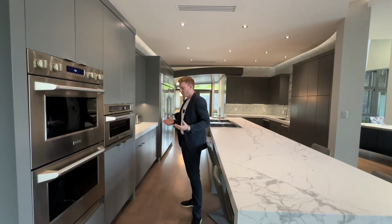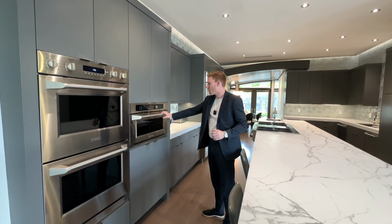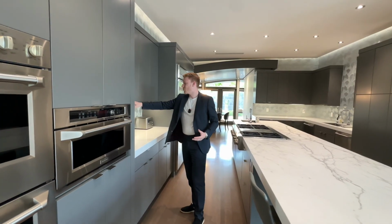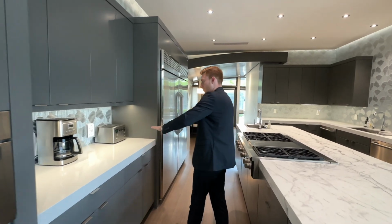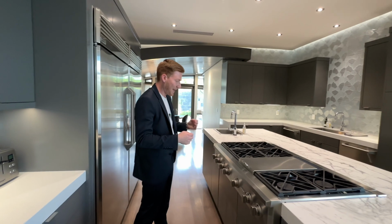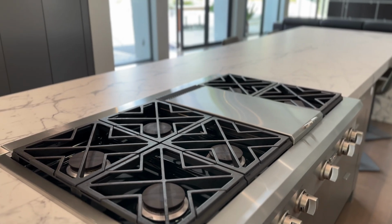But coming into the kitchen a little bit more, we're gonna talk about these appliances. We have Monogram double ovens, microwave off to the right, space gray cabinetry coloring all throughout with these dovetail handles. I really like this. It is a more modern aesthetic on this property and really makes it look minimalistic. Now right here is your coffee bar. We have a toaster, and right in the middle here, you're gonna have your 6-burner Monogram stovetop with this griddle in the middle here. And the hood vent is gonna be built in here.